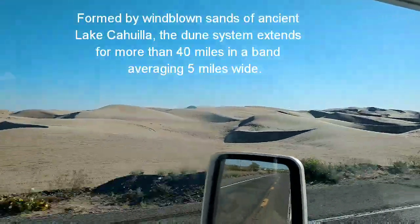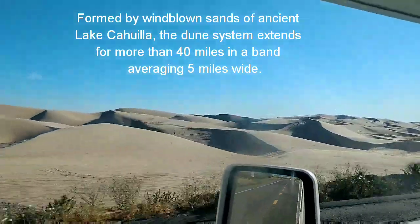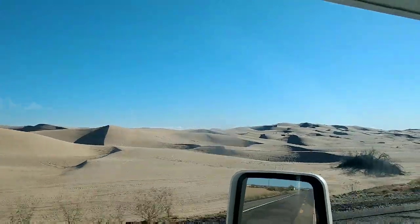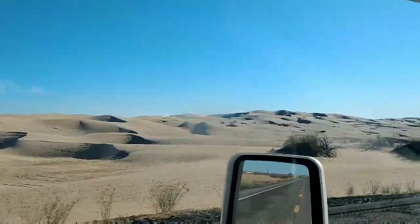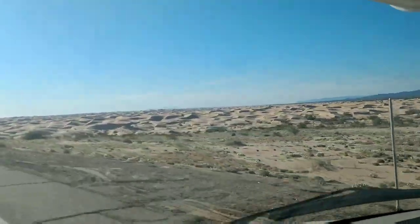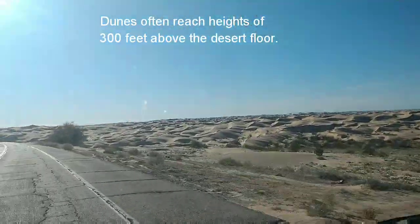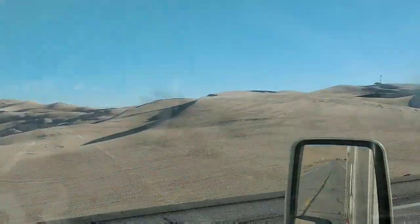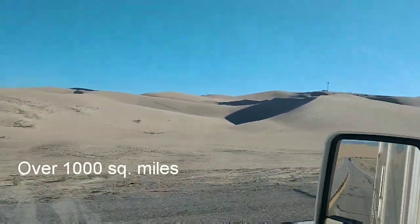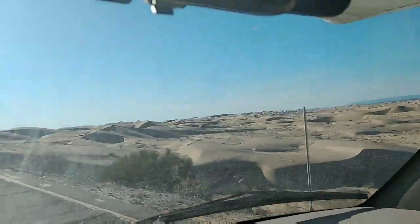I see a lot of 4x4 tracks out there in the sand. This is absolutely amazing. I've never seen anything quite like this before. Looks like the Sahara Desert. Far as you can see. Wow. Sand mountain after sand mountain. Pretty crazy.